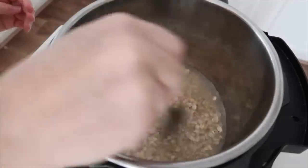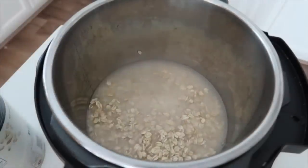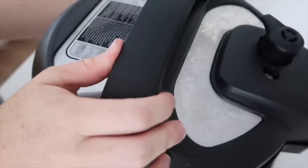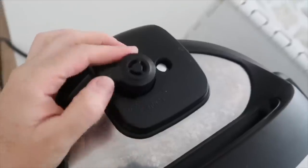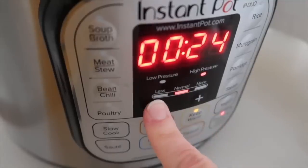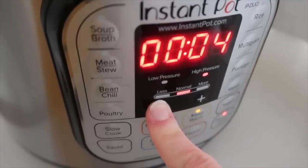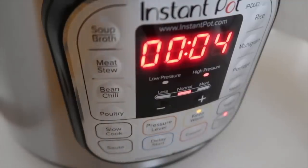All right, so go ahead and mix in your oats so they're all kind of touching or a little bit wet with the water. And that's all there is to it. Yay! Go ahead and put your lid on. Make sure that the little knob is turned to sealing, not venting here. Now push the manual or pressure cook button, and you're gonna go all the way down to 4 minutes. So whether you have 1 cup or 8 cups, it will still be 4 minutes.